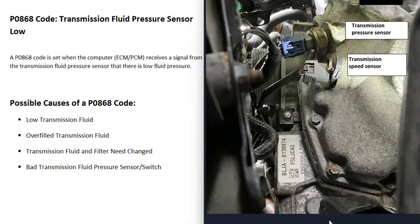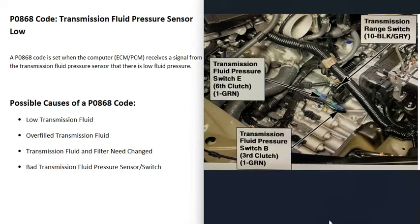And the next thing that can cause this is that the transmission pressure sensor has just gone bad and it's just reporting bad information back to the computer. One thing to keep in mind with these sensors is there can be multiple sensors depending on the vehicle. Sometimes there's just one, and then other times there's multiple ones. Again, it's going to vary. It's going to depend on the vehicle. But keep in mind there can be more than one pressure sensor.